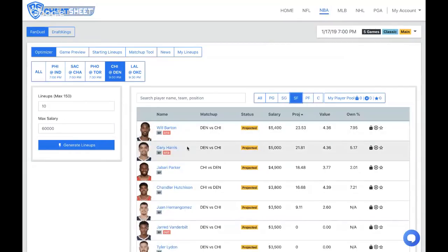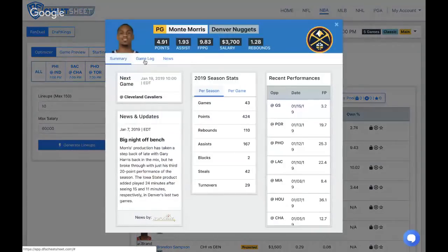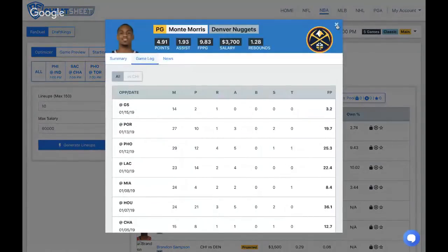If Will Barton and Gary Harris are both out, then you got to look at the guys we've been looking at. It's going to be Malik Beasley, Torrey Craig, Monte Morris. These guys will all be in play if Barton and Harris are both ruled out. Like I said, we just got to wait on some injury news and go from there.